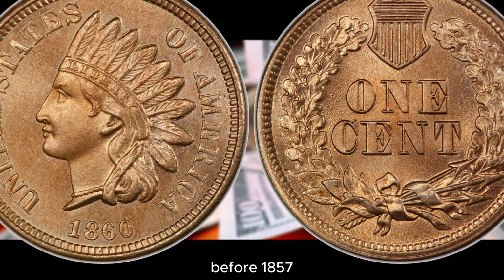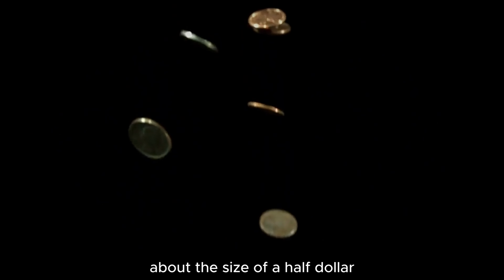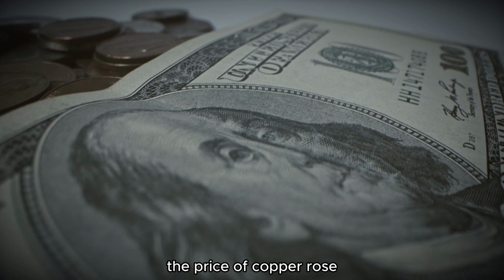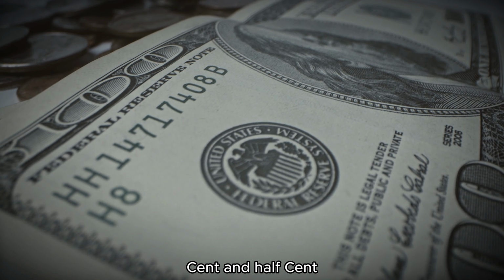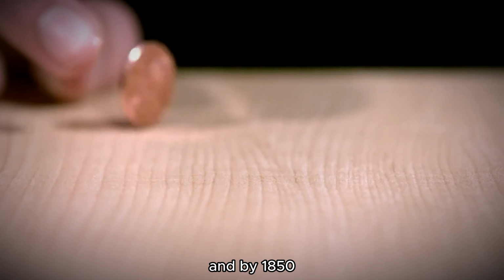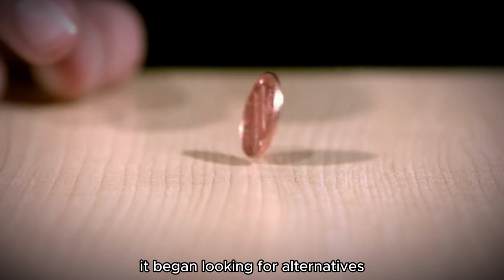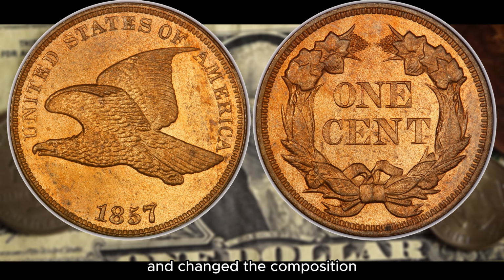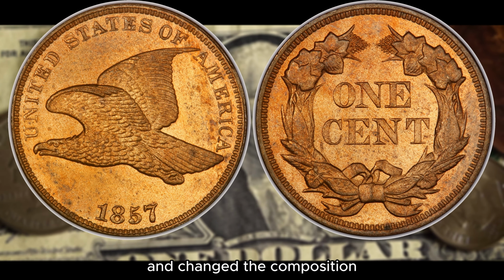Before 1857, the cent was a copper coin about the size of a half dollar. However, the discovery of gold in California caused large inflation in prices, and as gold became more abundant, the price of copper rose. Cent and half-cent manufacture was one of the only profit centers for the mint, and by 1850 it began looking for alternatives. In 1857, the mint reduced the size of the cent and changed the composition to 12% nickel and 88% copper. They also issued a new design, the Flying Eagle cent.